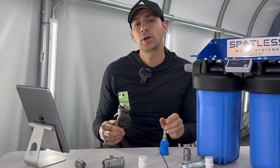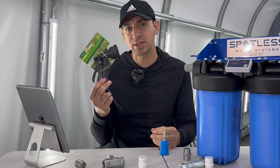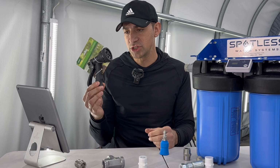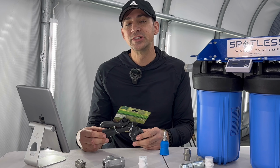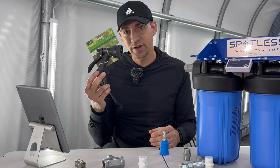So the final thing I want to go over is when you do purchase your filter, the company is going to send you a standard garden nozzle. The reason they send you this is because it restricts the water flow. Any shower head currently bought in the US has a flow restrictor. It restricts the amount of water. Essentially, that's what this is.